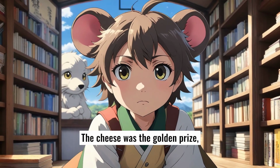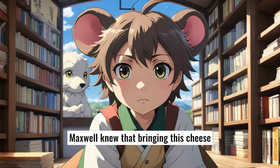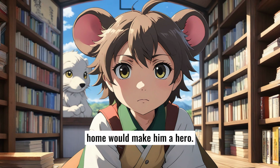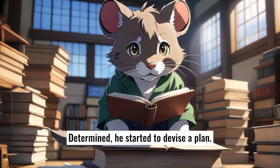The cheese was the golden prize, but it was also well guarded by a series of traps and obstacles. Maxwell knew that bringing this cheese home would make him a hero. Determined, he started to devise a plan.